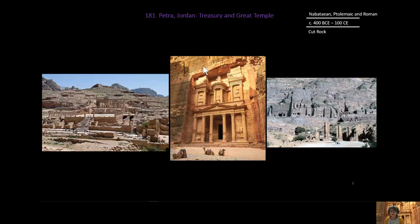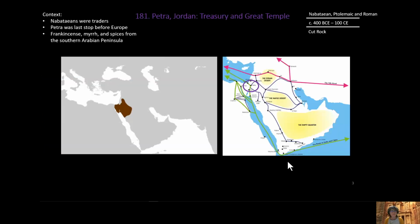Okay, this is piece 181. It's titled Petra, and it is in Jordan. It has 3 images associated with it.